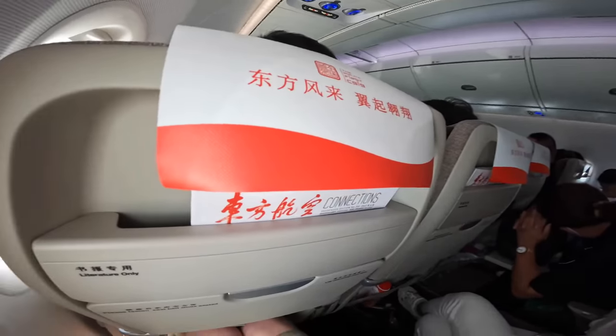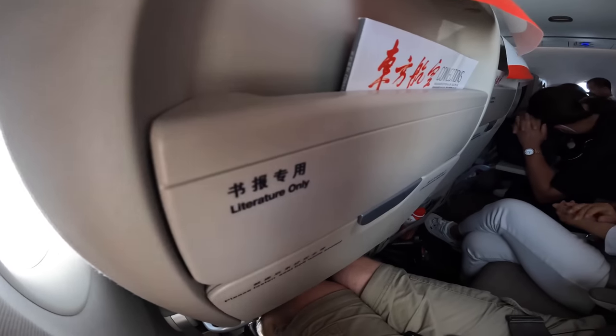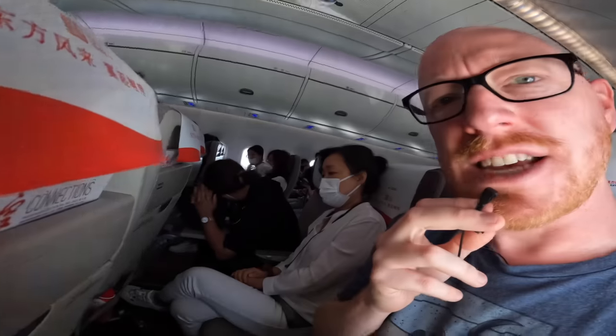Okay, it would appear that the seats recline on this plane, because the guy in front of me has just reclined his seat, and it's a bit snug now. I don't have a lot of room now. I'd like to recline my seat, but I don't really want to do the same to the person behind me. Oh well. But we can see the recline of the seats there, and how far back they go.